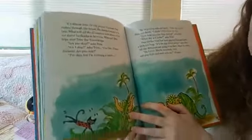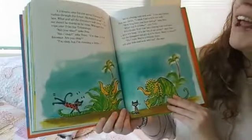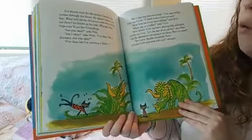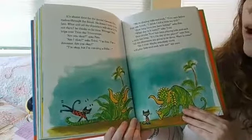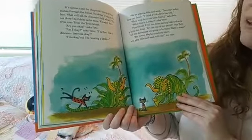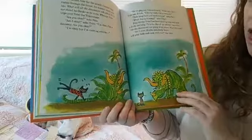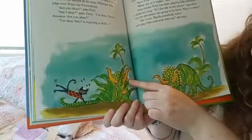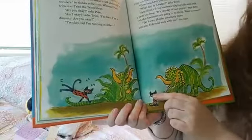It's almost time for the picnic. Cave Cat Pete rushes through the forest. He doesn't want to be late. "What will all the dinosaurs talk about if I'm not there?" he thinks as he runs. Whoops! Pete trips over Trini the Triceratops. "Are you okay?" asks Pete.